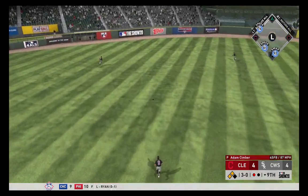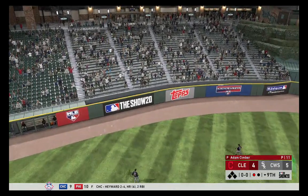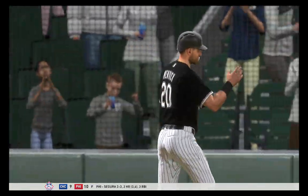Now this is lined into left center, and it's going to get down out there. And they're going to walk off here with a 5-4 win.